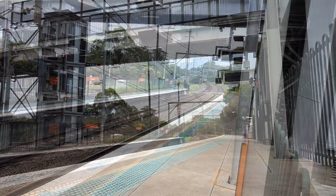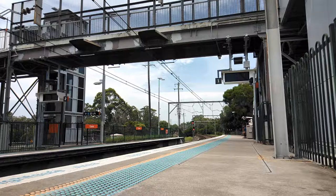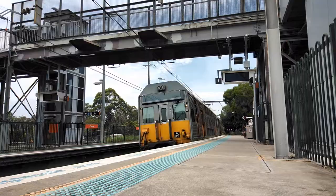Platform 1, we have a City Circle bound K-set. K92 is the leading four cars.